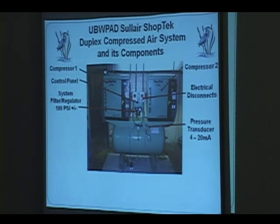This is a pressure transducer that we put on it that will send a 4 to 20 milliamp signal to your SCADA system that will measure the tank pressure, and however you set that up is how much information you want and how often you want it.